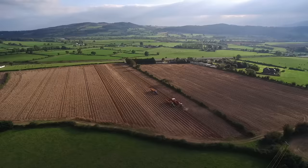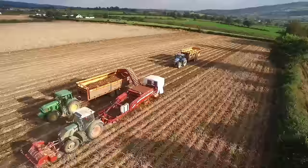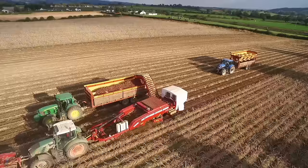This year's potato harvest kicked off in great conditions. Again, we talked to Cecil about the Grimmie GT170 harvester. Well, the GT170 harvester is a very versatile harvester. And what I mean by versatile is that it's a very renowned harvester for getting work done in dry conditions without damage and wet conditions without damage.